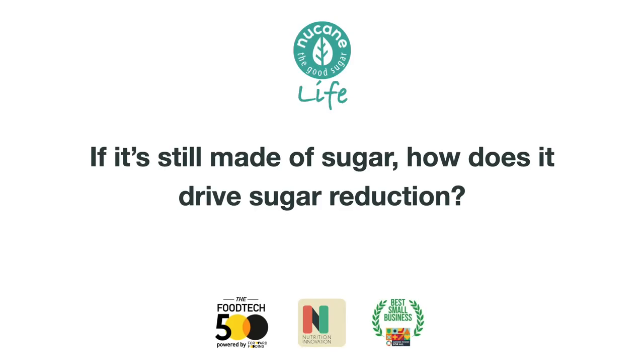So when we started, there was no solution to reducing added sugars in foods, and yet the governments and WHO and all the regulatory bodies around the world and consumers and food companies were all calling for this, but there was nothing available. So we decided to make sugar the solution to the sugar problem.